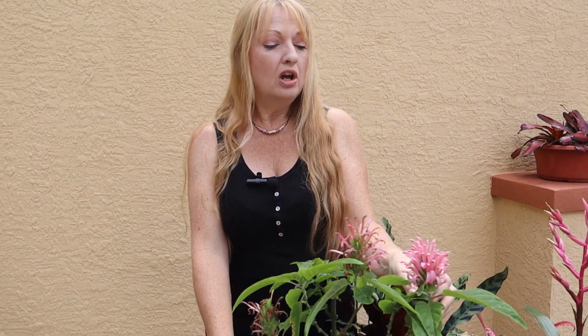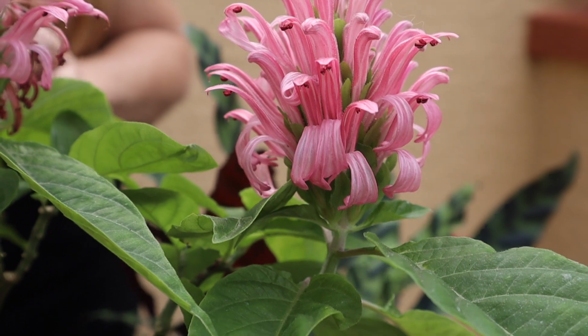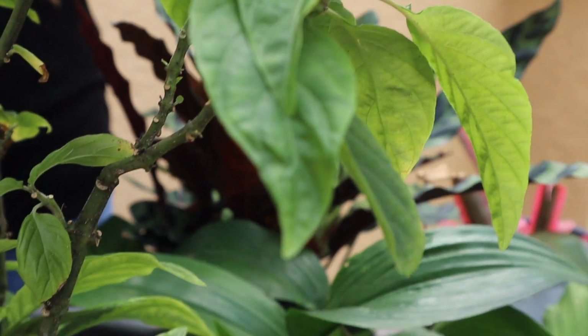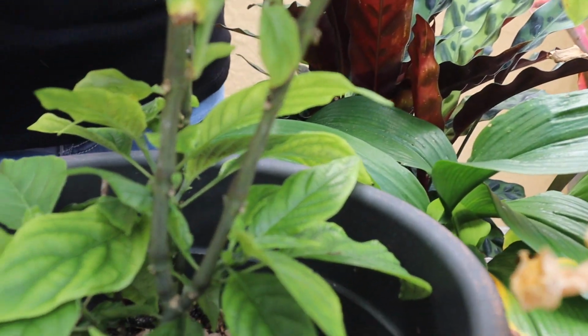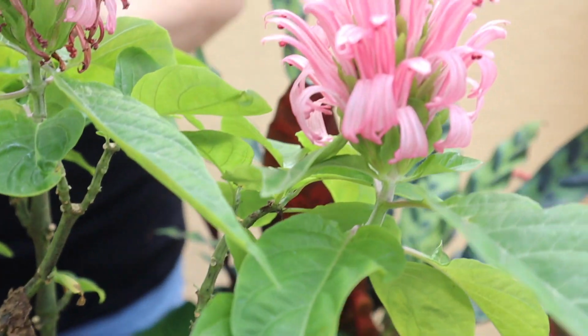So I have some plants here. This is Justica carnea, also known as the flamingo flower, and known as well as Brazilian plume. So this is a shade lover. I have grown it before in partial shade and it did okay, but it really likes more shade than light. So I am going to try and grow it in a completely shaded area.